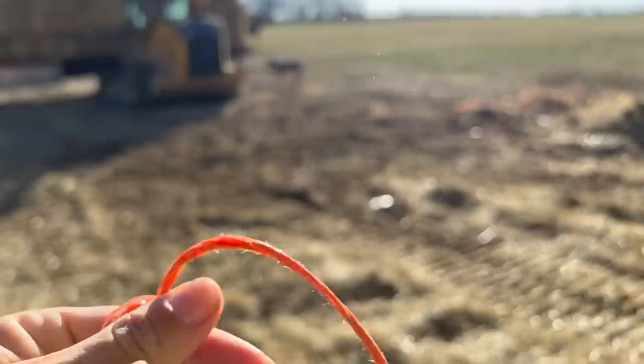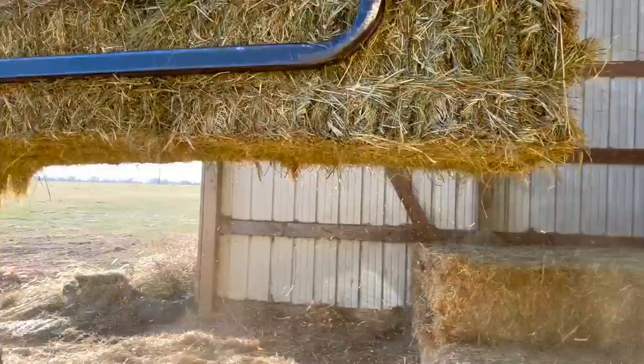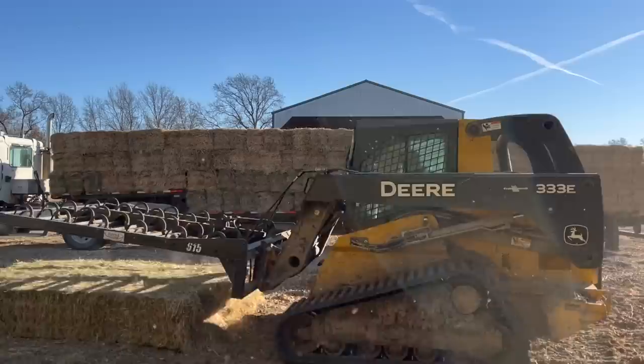This grab doesn't have one, so we either ran out of twine in the field or whatever, but you can see how they're stacked. Makes it easy to load. Jason can usually load and unload a trailer with the grab within half an hour, 20 minutes.